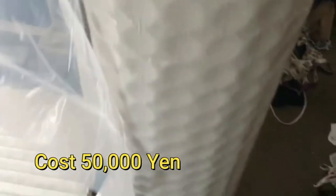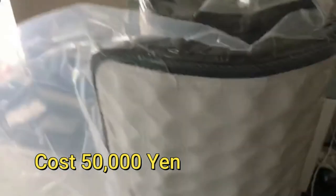Here is the other mattress. It's wound up like this. It's very convenient, smart of them to do it like this. These two mattresses cost me 50,000 yen.